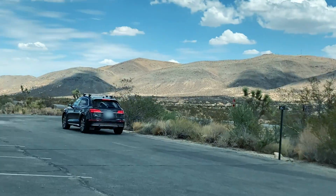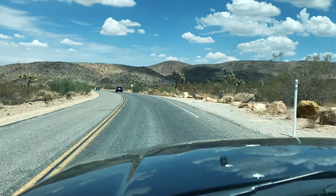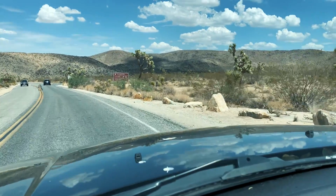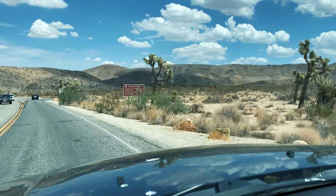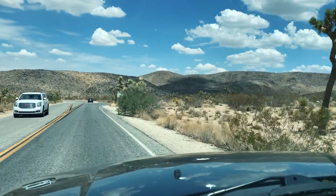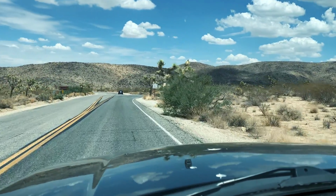There we go. So there's no water or food inside the park. So make sure you... Hey, Tyler, take it easy. Tyler's taking off. So make sure that you bring those items in with you, especially water. All right, here we go. So here's that sign to the turnoff. You want to go towards Cottonwood, Cholla Cactus Garden, but it doesn't say Arch Rock, but that is the way to Arch Rock. And you won't see an Arch Rock sign until you literally reach Arch Rock.